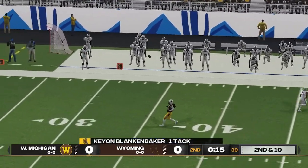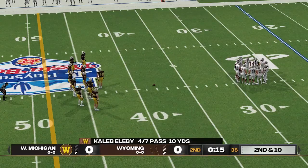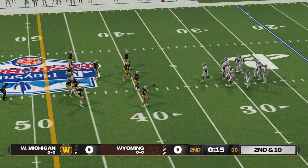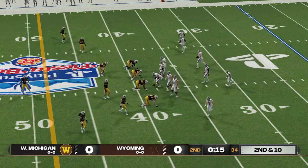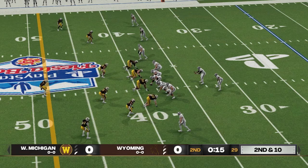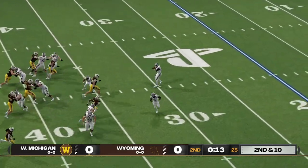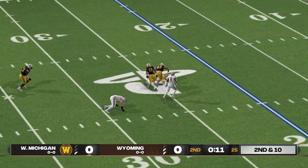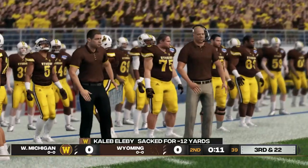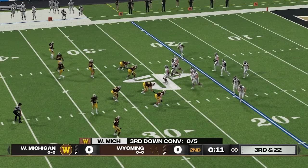Throws to the receiver, incomplete. He's unable to hit his receiver. He overthrew it. Yeah, and that's a throw he should make every single time. It's second and 10. Ball on the 38. The quarterback in the gun. Empty backfield. Five wide receivers in the formation. They bring him down. This quarterback has to do a better job of avoiding the rush because sacks can be real drive killers.